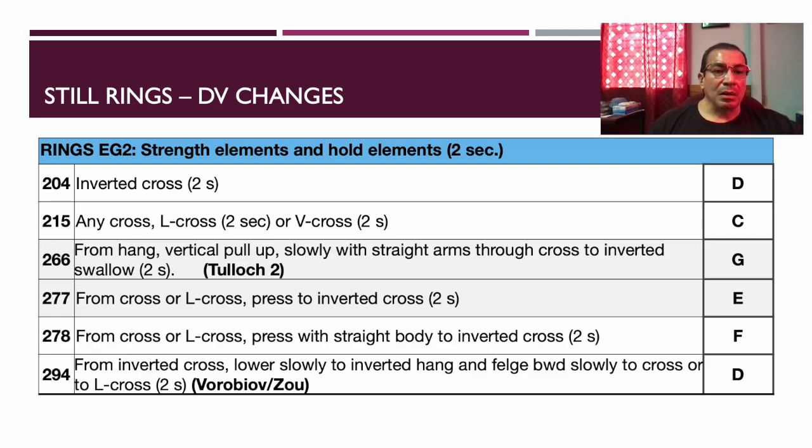From cross or L cross, press to inverted cross in piked position, it's an E. And if done straight, it's going to be an F. These elements used to be one letter lower in the 2022 code. And the last element is an inverted cross, then lower slowly to inverted hang, and then like an Assyrian or a Felch, backward slowly to cross or L cross.